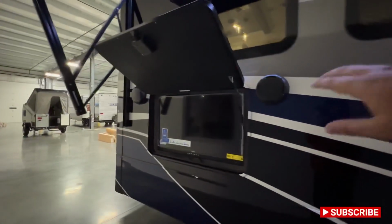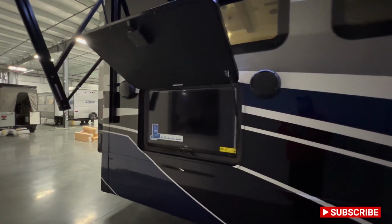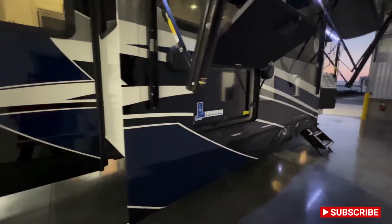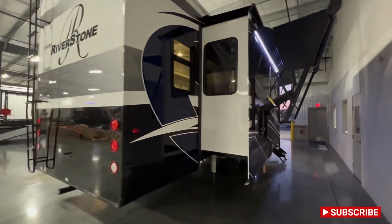Now, to get these outside speakers, you have to get the option with that outside TV. It is one that I highly recommend, especially if you're going to spend a lot of time outside and you like to listen to music. But that TV comes with the option for a 40-incher. Swing around the back.